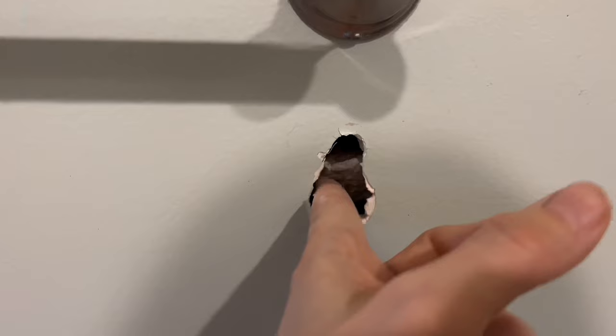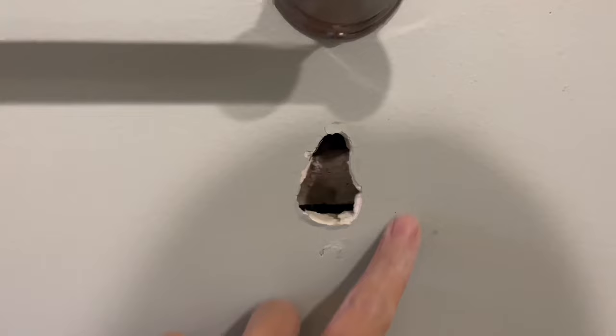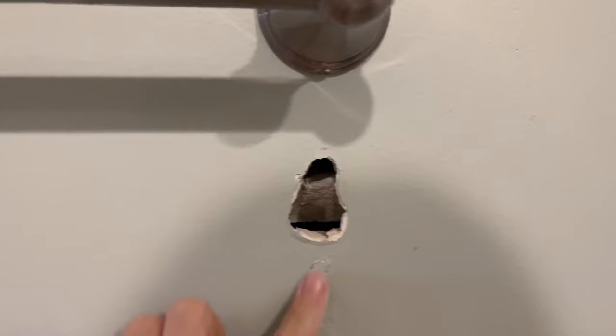I'm hoping to be able to just break this little piece off and then put the actual tape inside and pull it forward to stick it, because this is very smooth. And I know if I put the tape on the outside and cover it, no matter what I do, there's going to be a little bit of a hump here. So we will see if I can make this work.